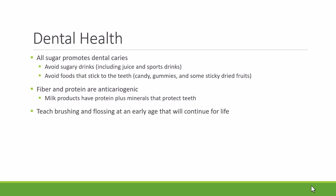Encouraging the consumption of fiber and protein-rich foods is beneficial, as they have anti-cariogenic properties. Milk products not only provide essential proteins but also contain minerals that actively protect the teeth.